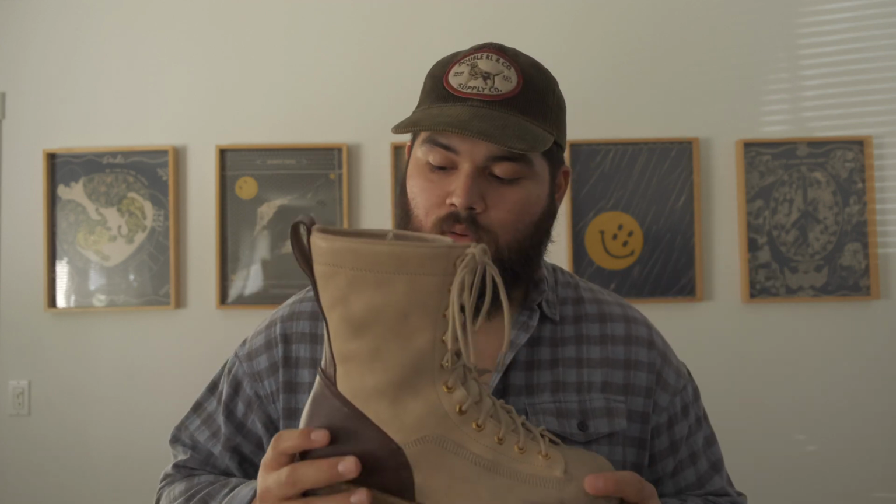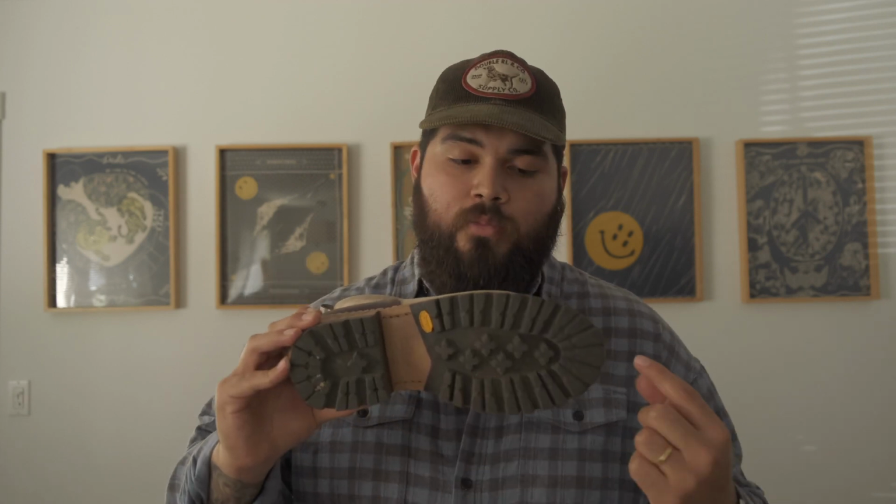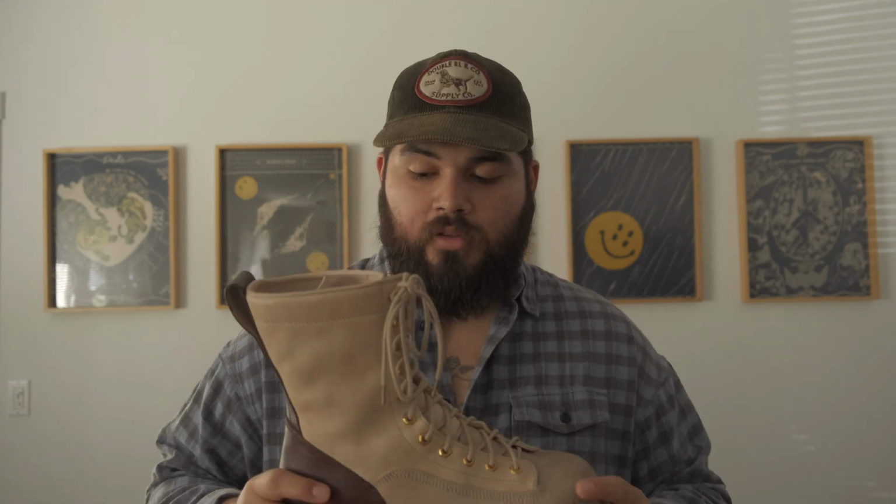So the upper is composed of a vegetable tanned horsehide and cow leather. The leather on this, similar to the Poundmaker, is one of the more durable that I've personally felt on Visvim releases. I'm a really big fan of when Visvim does these custom branded Vibram outsoles. It makes the boot feel a little bit more special than just buying something that's kind of off the shelf from some of these brands. The toe box is a little less damage processed than the 7-hole boot that I just showed, and so I think I enjoy that a little bit more. It's a little more subtle.